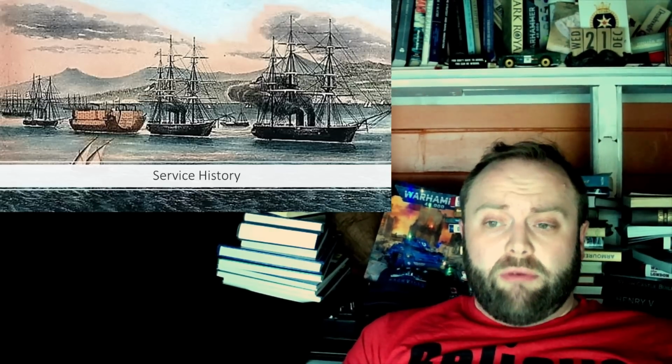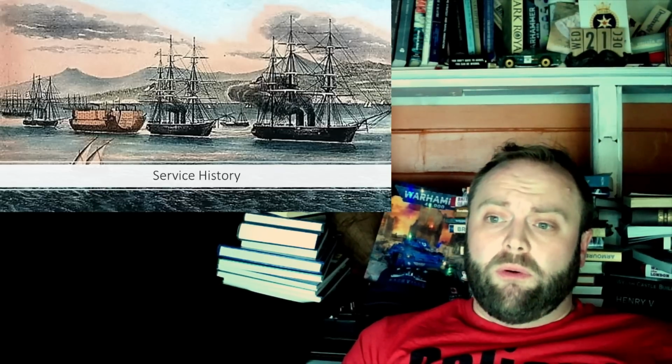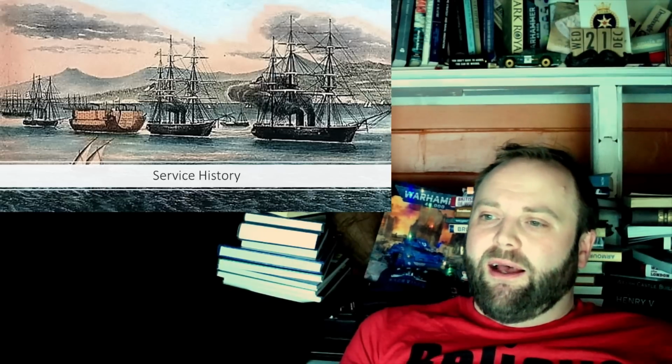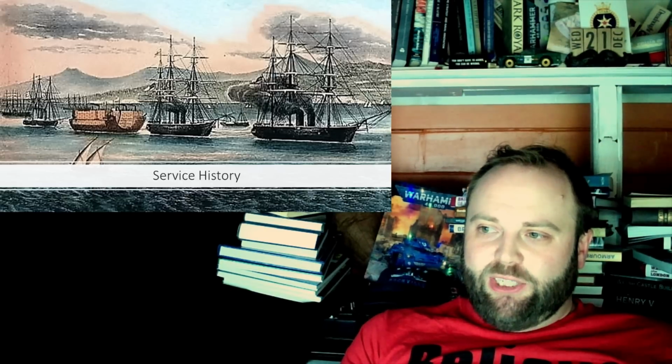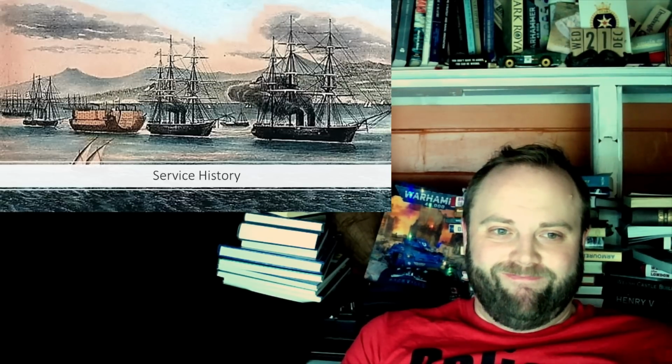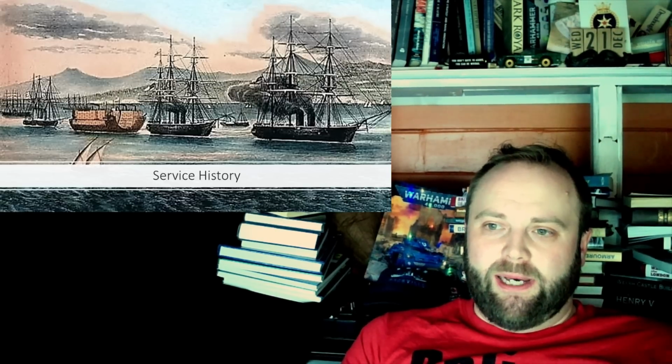And then she had a refit in November 1864, during which the Armstrong guns, unsurprisingly, are removed. And she's given the latest rifled muzzle-loading guns. I can't think why.